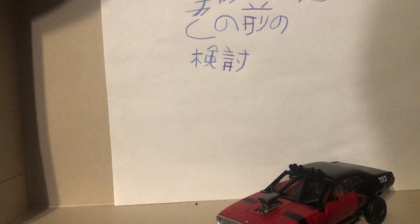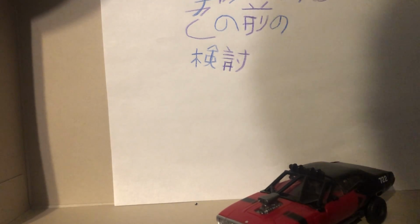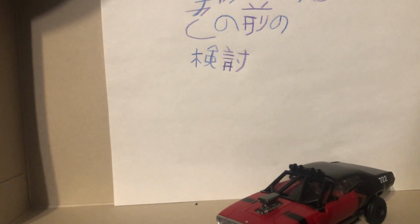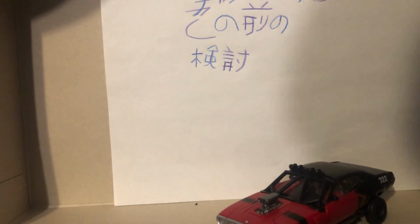Anyway, this design of Shatter is based off of her car mode from the Bumblebee movie and those first few seconds that we see of her when she is on Earth with Dropkick in the trailer park. And Dropkick says the famous quote, "I like the way they pop."